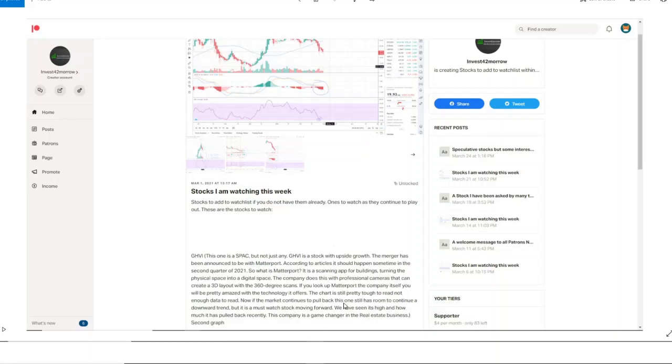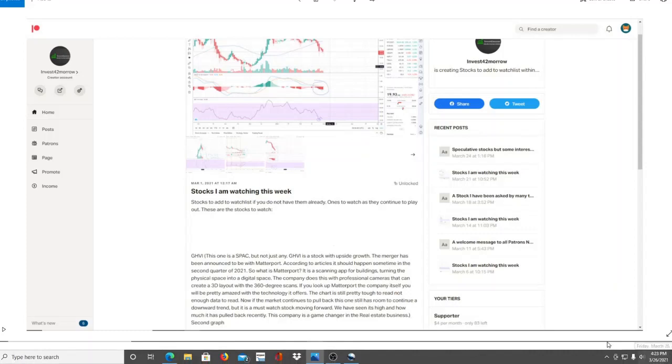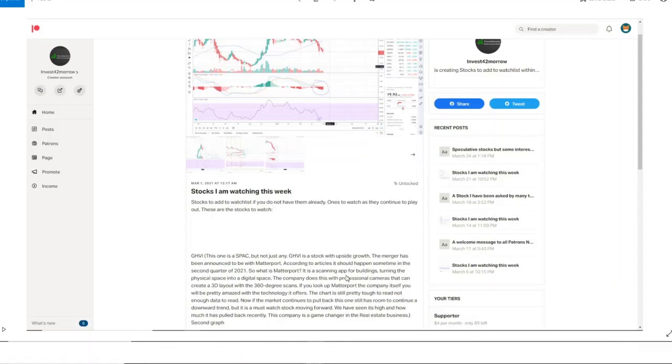So the chart was pretty tough to read on March 1st. Obviously, today is the 26th, so I'm going to share with you guys more information. But I did tell everyone since that date that the chart is pretty tough to read, not enough data. Now, if the market continues to pull back, this one still has room to continue a downward trend, but it is a must-watch stock moving forward. We have seen its high and how much it has pulled back recently. This company is a game changer in the real estate business, okay?